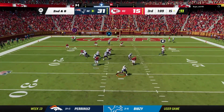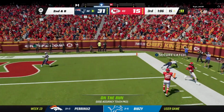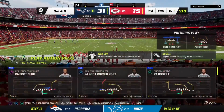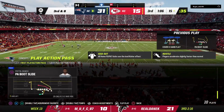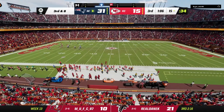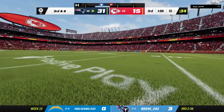Off play action. Jones sliding out of the pocket. Toward the end zone, but that's going to wind up incomplete. Nice job escaping the pocket. Boy, he took the shot downfield towards the end zone, didn't he? Trying to go for 6. It just wasn't there against that coverage. They were ready to prevent the big play.